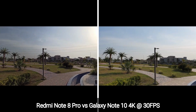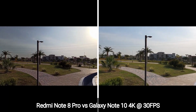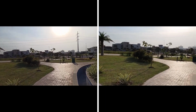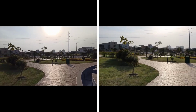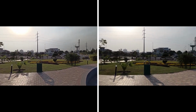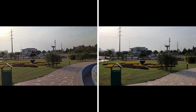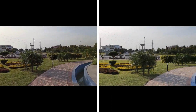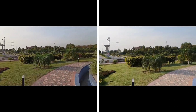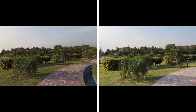When it comes to capturing videos on both phones, the Redmi Note 8 Pro and the Note 10 both support 4K at 30 fps. Yes, the Note 10 has 4K at 60 fps too, but I am talking about the modes that are common on both the phones. The Note 10 has OIS in its cameras, while the Redmi Note 8 Pro has EIS, which only works in the 1080p at 30 fps mode.